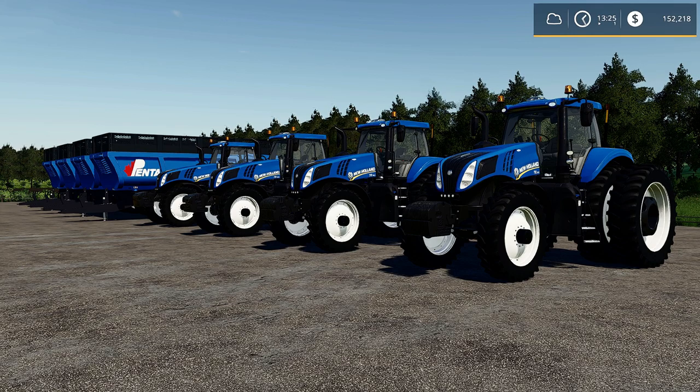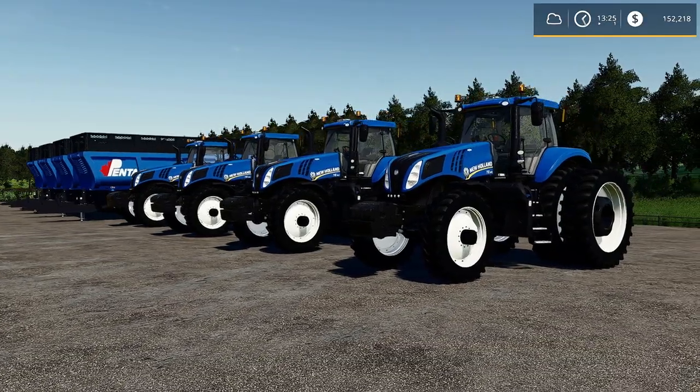So these are going to be running into our silo and we're going to be compacting it. The other trucks are going to be running it to the feed barn where they're going to sell the silage. So let's get these girls over to the farm.